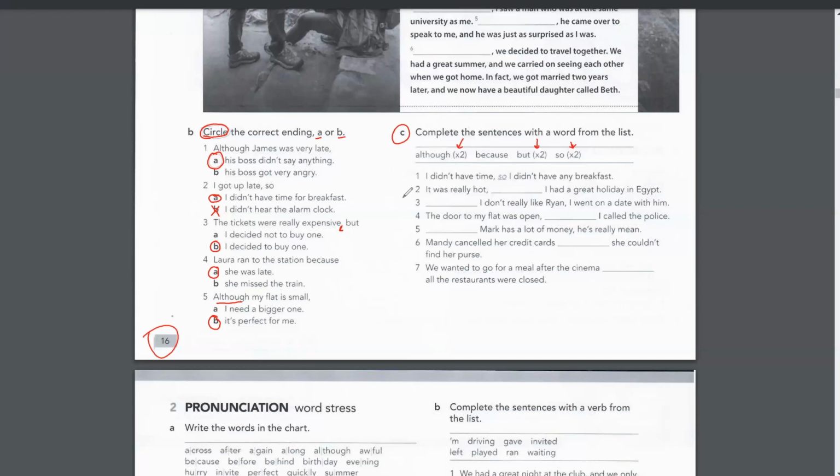Yes. Number 2, it was really hot. I had a great holiday in Egypt. So really hot is not a good thing, right? It's not a good thing. But now we are having a great holiday in Egypt. So this is contradiction. So we're going to use but here, guys.